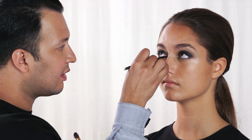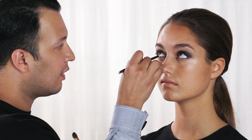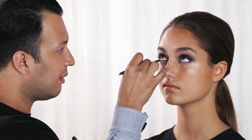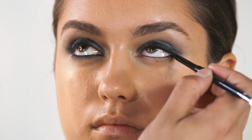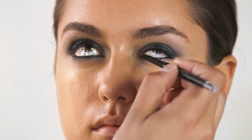A lot of people ask me this question, and that's, if you put it on the inside, is it going to make your eyes look smaller? So I always like to say, isn't it better to look sexy than pretty? I think putting liner on the inside really creates this elevated state of makeup and makes someone really feel their best and their sexiest.